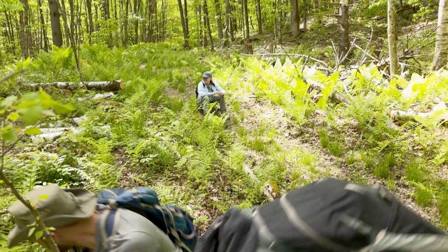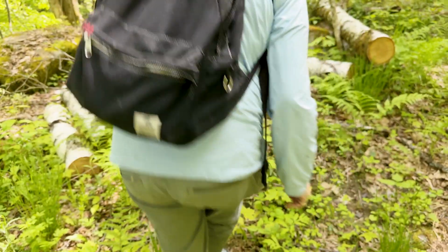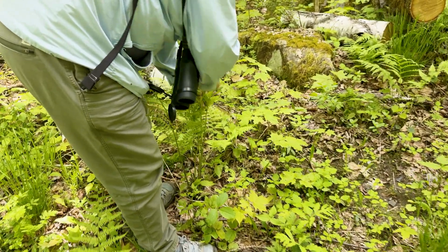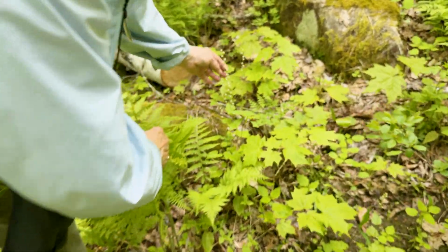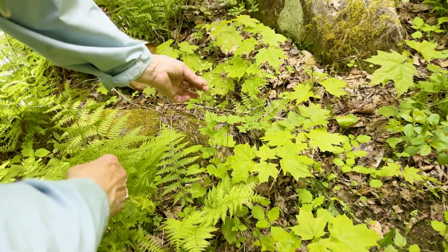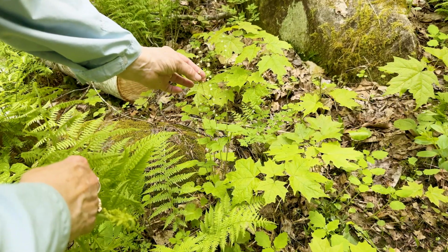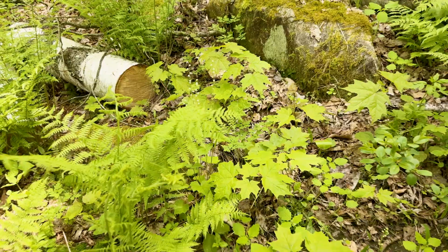Hey, you guys, come over here. I found some mitrewort. Oh, cool. So, Sean, I think this is telling us about the enrichment in the soils here. This flower likes a more neutral pH. I love that it looks just like a snowflake on a stalk. Yeah, this is the first time I've ever seen mitrewort in central Vermont.